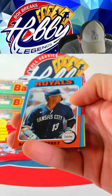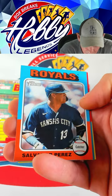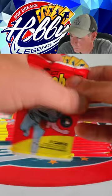I almost thought it was a variation. Salvi's auto, the facsimile auto, you can barely see it in his jersey. That is another one of their short prints where they don't have the facsimile auto on the front.